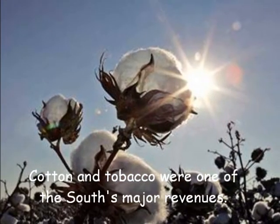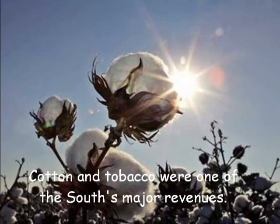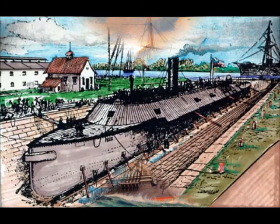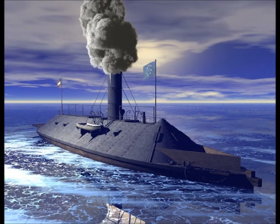During the Civil War, the Union blockaded the South's ports to choke the cotton and tobacco exports. The Confederates reacted by rebuilding steamships into armored gunboats and ironclads with underwater rams. The first of the Confederate ironclads was the CSS Virginia.